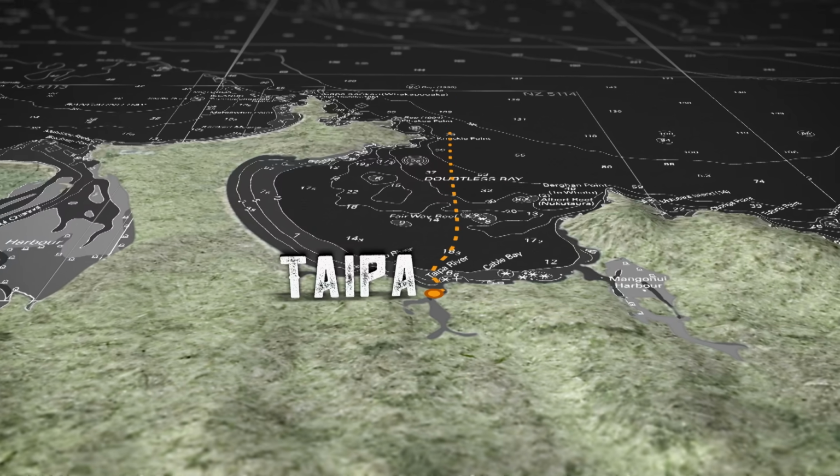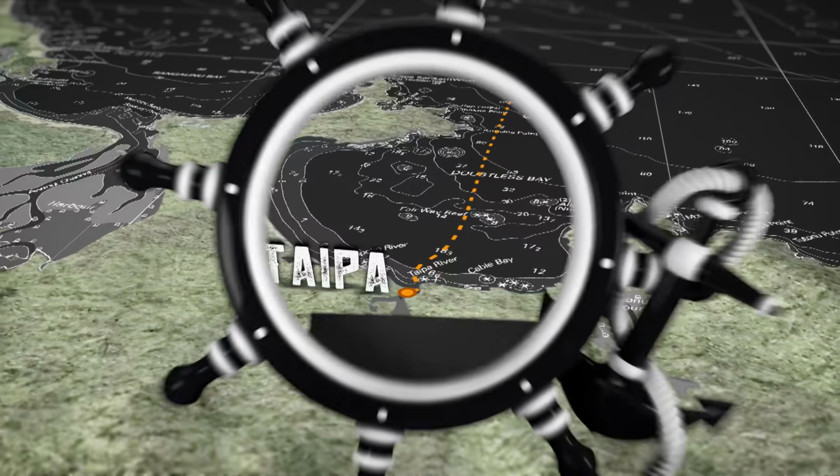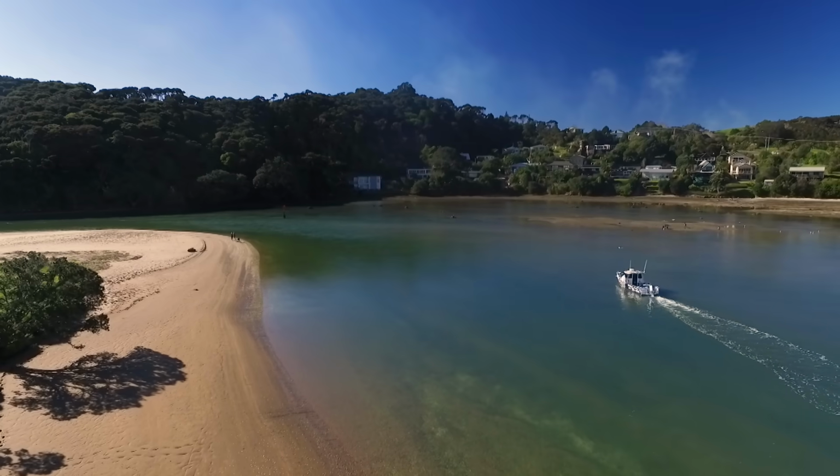With that in mind, we made the journey to Doubtless Bay to head out wide in search of one species we've had success hooking, but still not managed to land. Taipa has an all-tide concrete ramp, but be aware of the strong tidal flow when launching and retrieving.